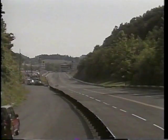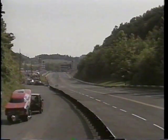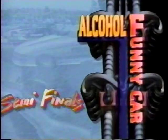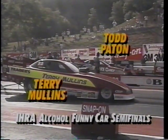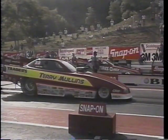Welcome back to the Snap-on Tools Spring Nationals on a warm afternoon in Bristol, Tennessee. We are ready for Alcohol Funny Car semifinals, and our first matchup features the points leader, Todd Payton from Paris, Ontario, Canada, up against Terry Mullins from Atomic City, Oak Ridge, Tennessee.